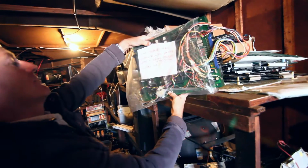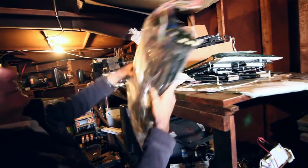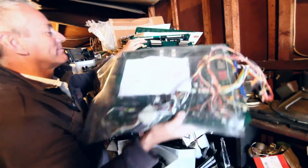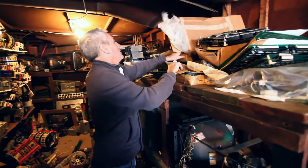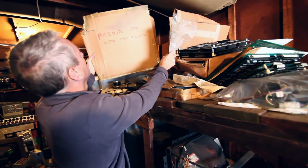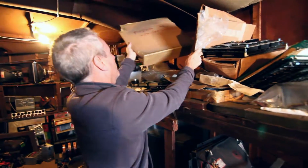WWF Superstars, complete with jammer limb and wiring diagram and top flash. Works okay. As I say, there's a few top flashes there. But we haven't got a lot now, because I have sold a few in the past, and obviously we've used some in pigskin. Picture not right, with top flash, so obviously there's a slight fault on that one.